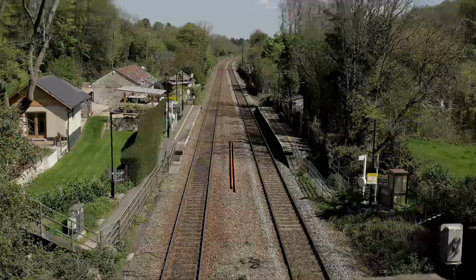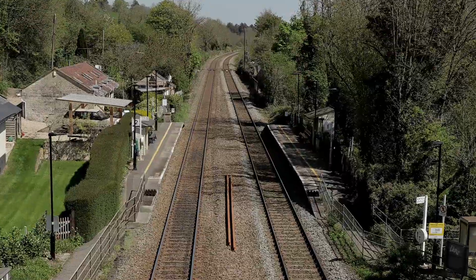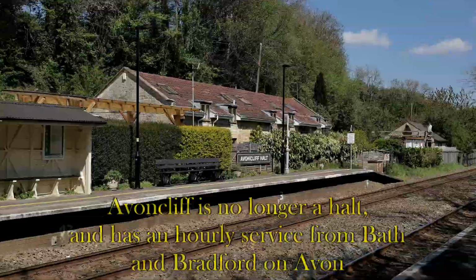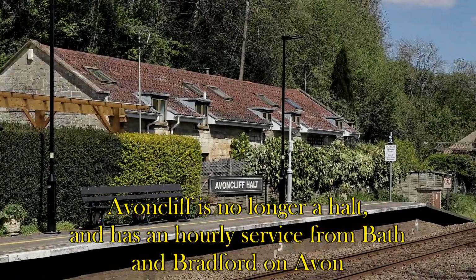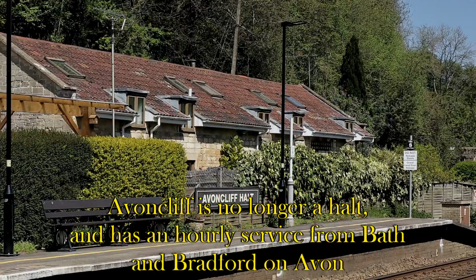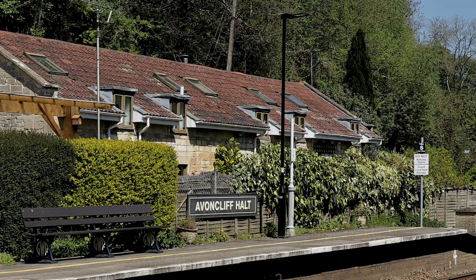So this is Avoncliff railway station, and that there is Avoncliff Aqueduct. Now the reason I had a problem getting off here is because they only open one carriage. Now I was sat in the right carriage, but not only do they only open one carriage, they only open one door on that carriage. When I pressed the button to open the door to get off here, unfortunately the door remained locked because I was at the wrong door.